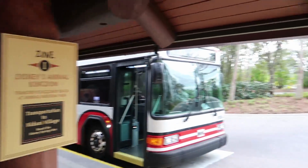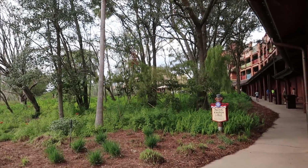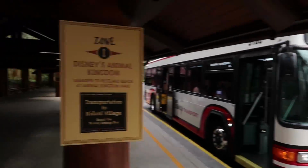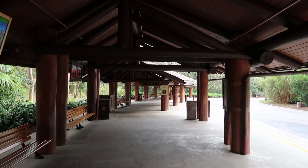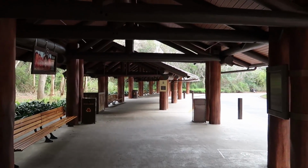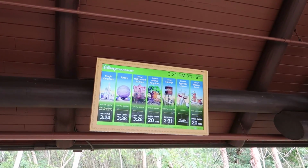Over at the bus stop, which is just past the entrance to the main lobby, which is just through those trees there. This is a very large bus stop and there are 4 separate bus stops here. Oh my goodness, there's 5 zones. Goodness gracious, I'm going to the very last one. And it looks like our next bus is at 3:31.